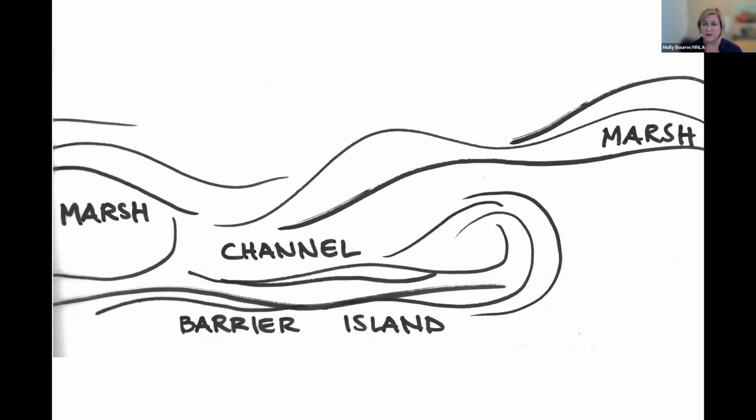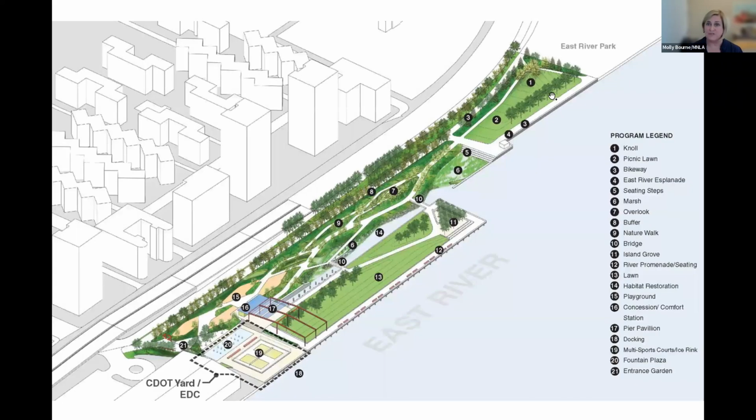The tide changes here, I don't know, 5 or 6 feet every day. And so we would see where it would come out and come in. So it was an important part of this. And so this was the final concept for Pier 42 for the master plan.